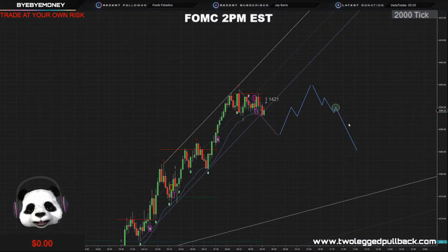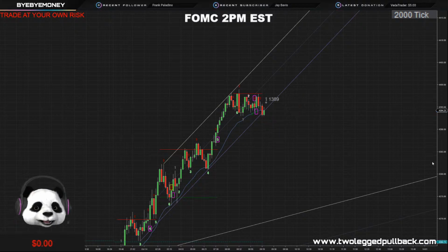This is our highest probable trade here, a trap trade to the downside under the 20 MA. That is a very high probable trade, and not only is it good for a scalp, it might be very good for a swing trade. Let's see if it happens though, pandas.